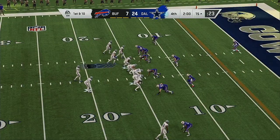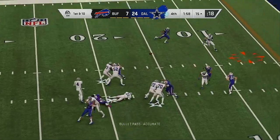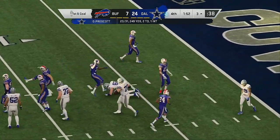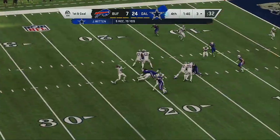Not totally home free yet, but it's looking good as they come up 1st and 10. Prescott from the gun. Completes it to Jason Witten. And stopped a few yards shy of the goal line at the 3. 11 more yards that go around, a 1st down as well.